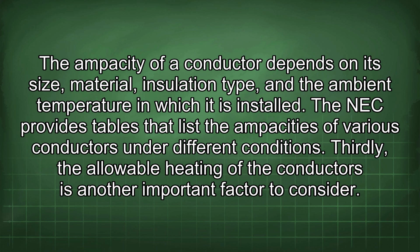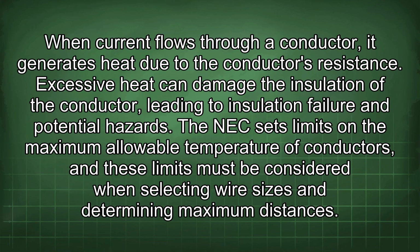Thirdly, the allowable heating of the conductors is another important factor to consider. When current flows through a conductor, it generates heat due to the conductor's resistance. Excessive heat can damage the insulation of the conductor, leading to insulation failure and potential hazards. The NEC sets limits on the maximum allowable temperature of conductors, and these limits must be considered when selecting wire sizes and determining maximum distances.